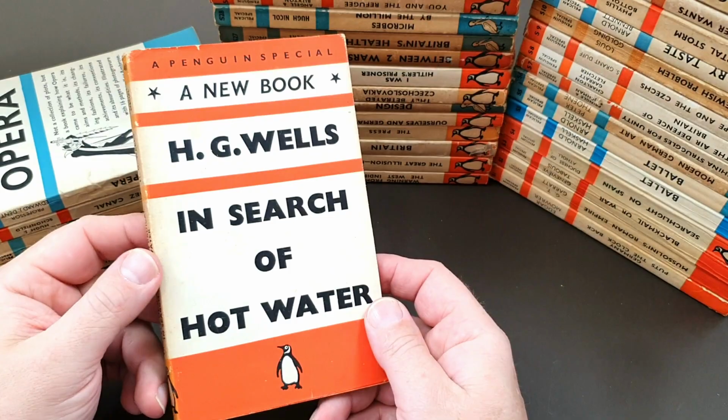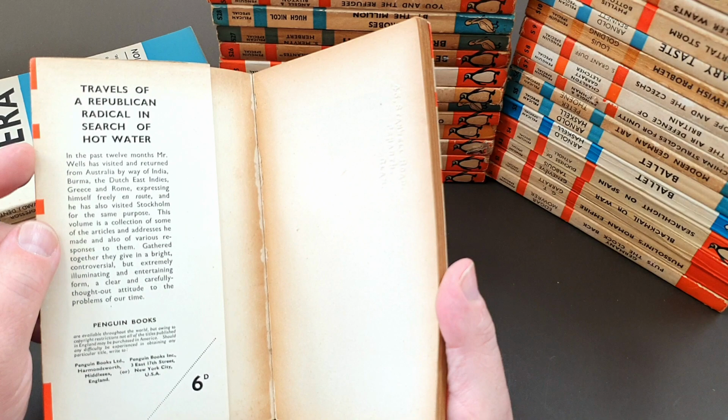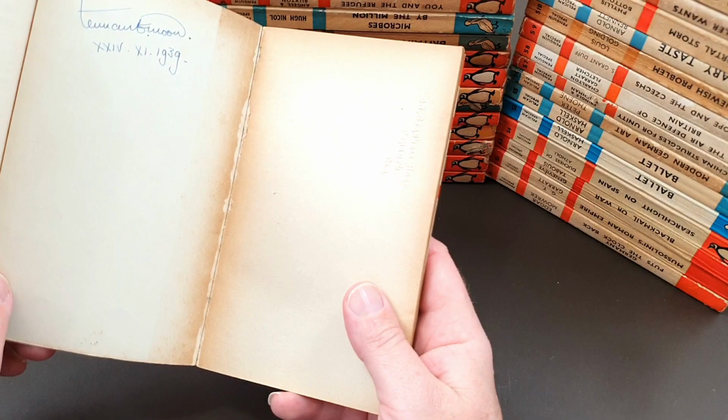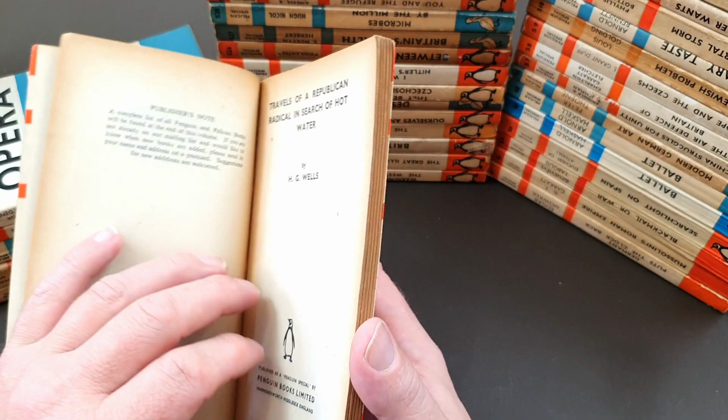This is, in effect, an H.G. Wells first edition. And this is In Search of Hot Water. Travels of a Republican Radical in Search of Hot Water. So, yeah, in the past 12 months, Mr. Wells has visited and returned from Australia by way of India, Burma, the Dutch East Indies, Greece and Rome. There we are, and then through Europe. How amazing is that? So a nice H.G. Wells original. And he did a few for Penguin, didn't he? So he's definitely one of my favourites, and he does come back again into the Penguin specials, as I recall.